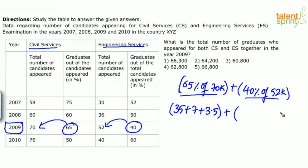Similarly, 40% of 52,000. Now 40% again can be taken as 50% minus 10% or 10% into 4. See, 10% of 52,000 is 5,200. Into 4 will be 20,800. Simple. Now add all these values. So 35 plus 7 is 42. 42 plus 3.5 is 45.5. 45.5 plus 20.8. So first add the integer part, right? 45.5 plus 20, 65.5. 65.5 plus 0.8, 66.3. 66.3. And you know that these are all in thousands. So the answer would be option 1.